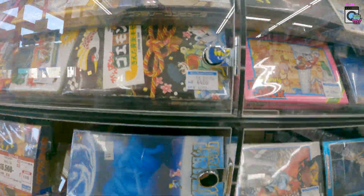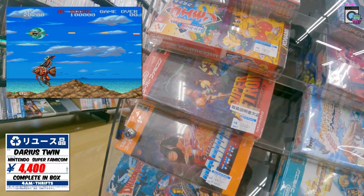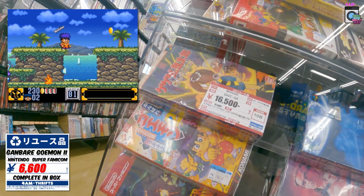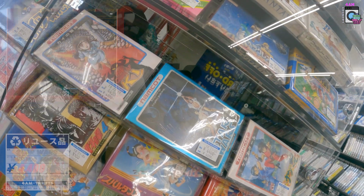And some really nice boxed Super Famicom games. This Chrono Trigger is 3,300. Darius Twin for 4,400. Gambare Goemon 2 for 6,600. Always a fun one. Then there's Star Wars in the box for 4,400.